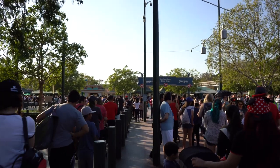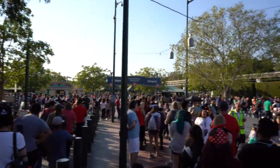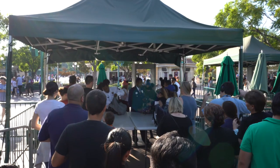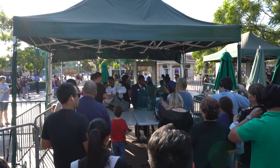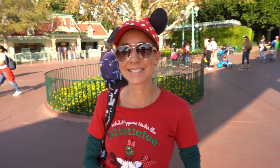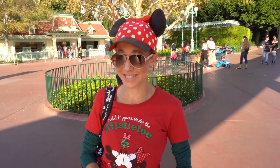Unbelievable. We have no bag for meals. We have to go to no bag line, please. Made it through security and now we're heading in. Gotta go get in line to go into Disneyland. That was an experience. It was an experience, definitely.